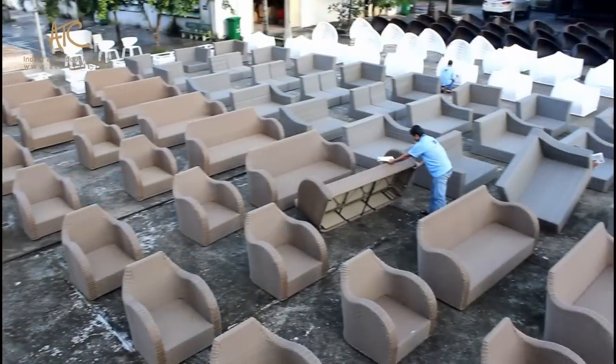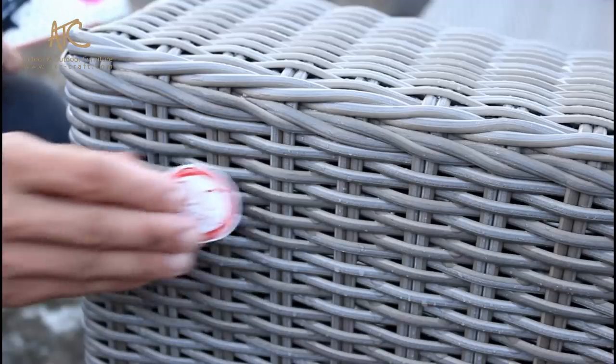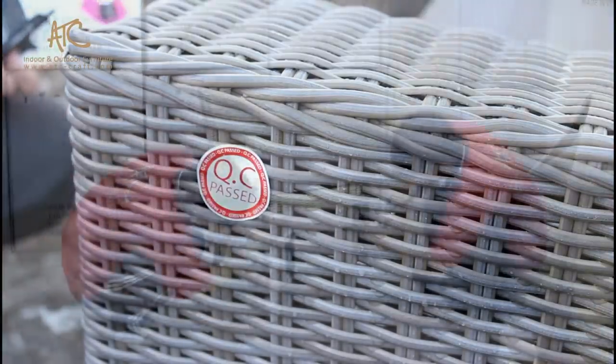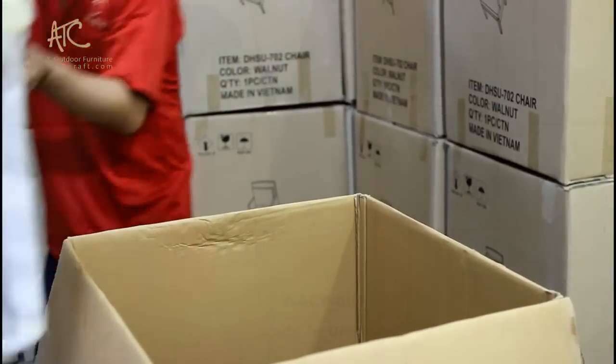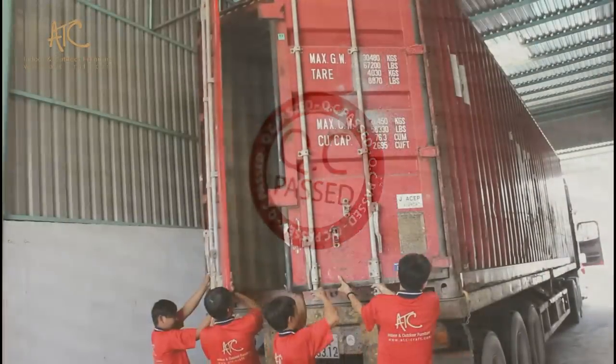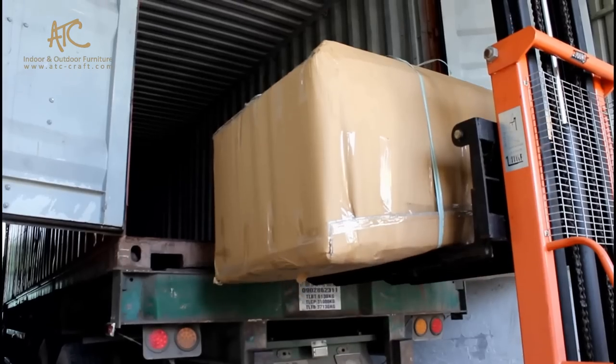Although the production is closely supervised in all stages, we still have the final QC. Only the qualified products that meet all of our strict standards will be delivered to the customers. The products will be packed with plastic cover and carton box. Our dedicated team wraps the product carefully to ensure it arrives safely and in perfect condition.